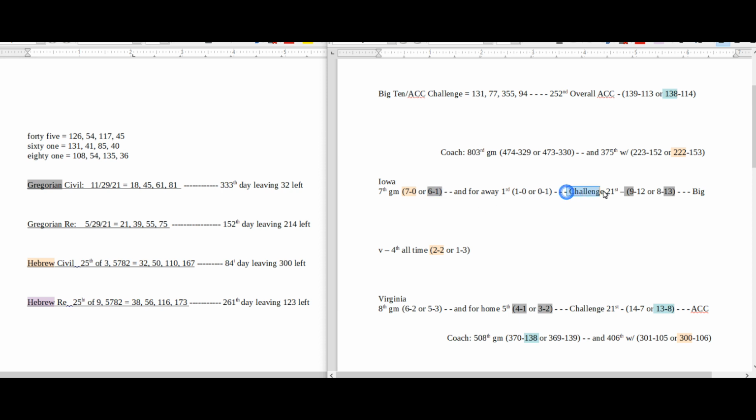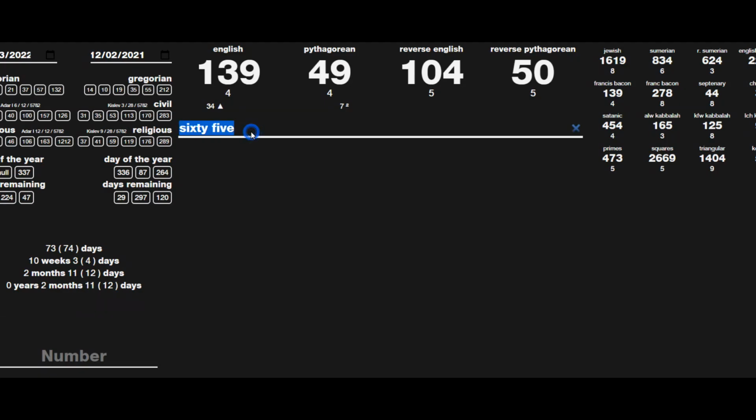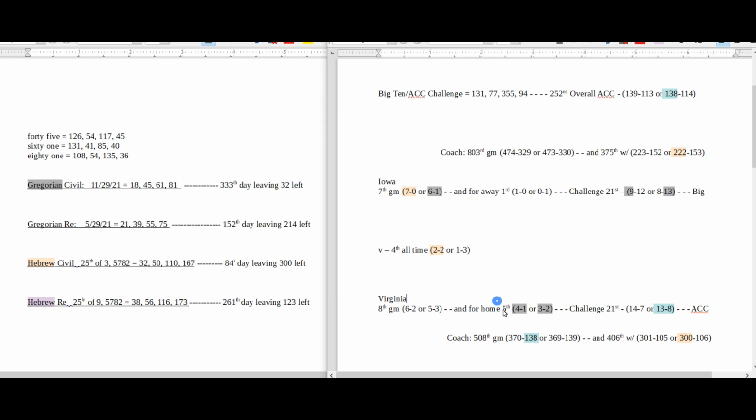For the Big Ten ACC Challenge, Iowa can get their 13th loss for the challenge on a day with 45 date numerology. 13 sums to 45 in 2 of the 4 base ciphers, as well as the number 41, which we talked about, how Virginia could become 4-1 at home. 41 is the 13th prime number, so that could bode in favor of Virginia. What else? I think that might be it for now.